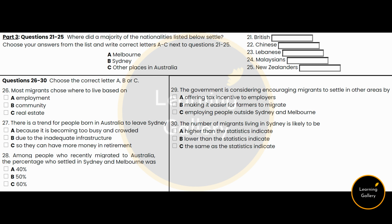So, how's your seminar paper going? Oh, it's almost ready. My head's just full of statistics at the moment. Is there anything you found particularly interesting? Yeah. For instance, about where people choose to live when they migrate to Australia. The focus of our talk is on migration to Sydney, but we found we needed to look briefly at migration to other parts of Australia as well.